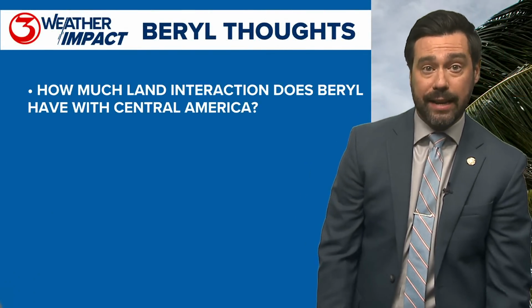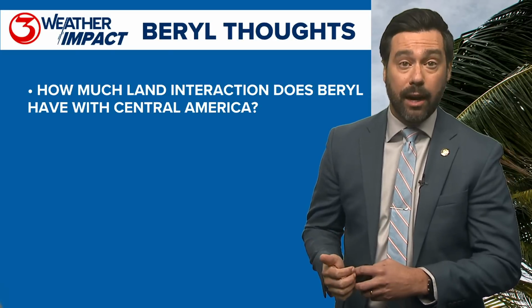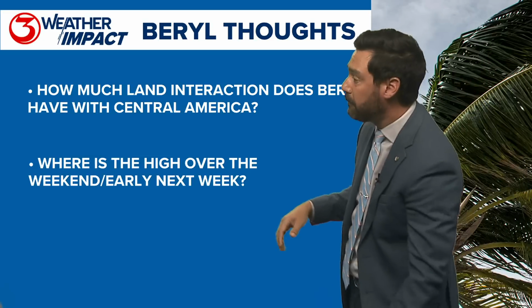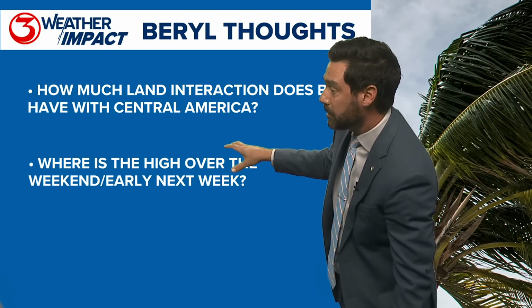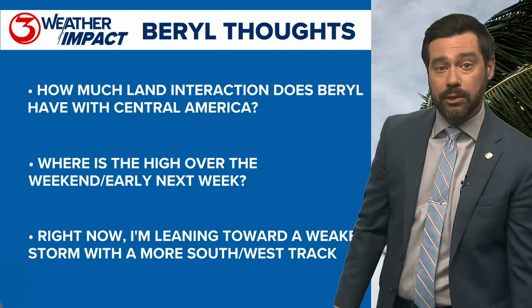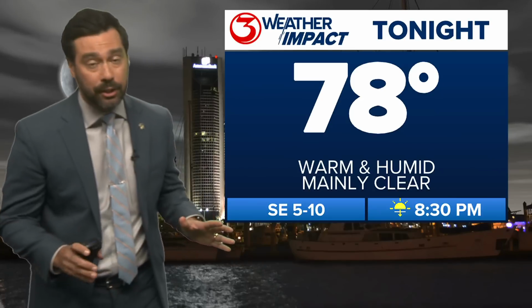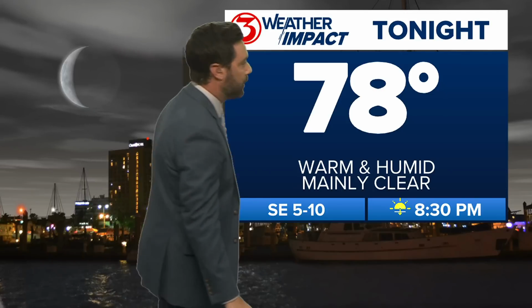So the thoughts right now: how much land interaction does Beryl have with Central America? More interaction with land will make a weaker storm in the southwestern Gulf. Where's the high pressure over the weekend and early next week? That's what we were just looking at. And then right now, if I had to say something, I'm leaning toward a weaker storm with a more south or west track toward Mexico over the weekend and or early next week. So lots can change. This is still almost a week out. We're going to watch it. That's the latest right now.